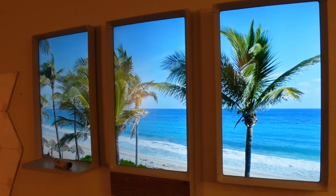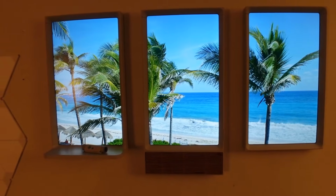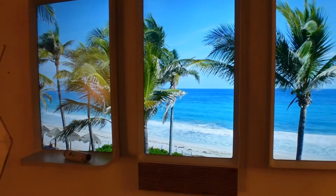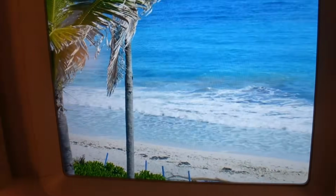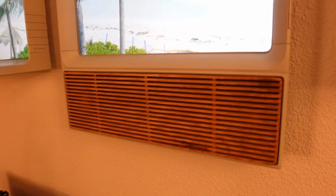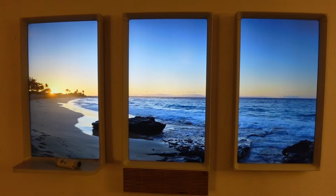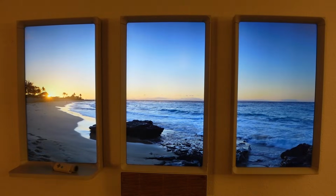All right, we are on the beach. Even though I live in Seattle where I get horrible weather and we never see stuff like this, now I can look through my virtual windows and be on the beach. Of course, you get audio with it as well through this optional speaker box that magnetically mounts to the bottom. Really freaking cool.